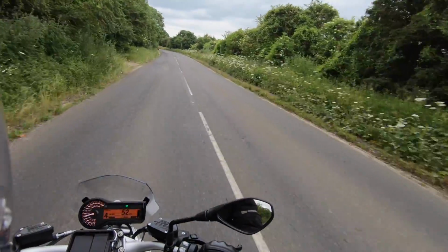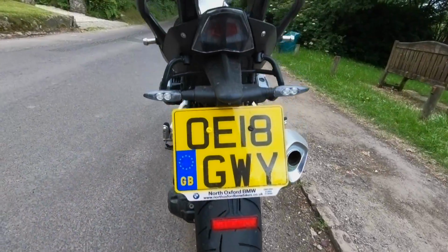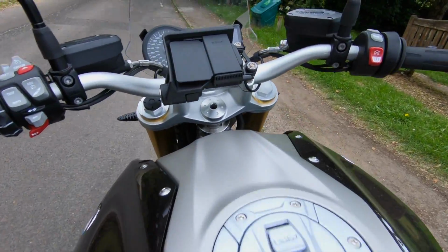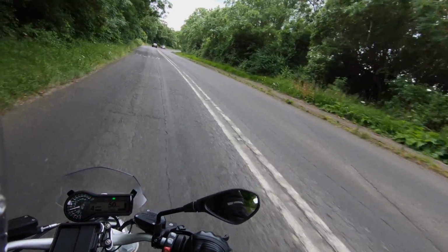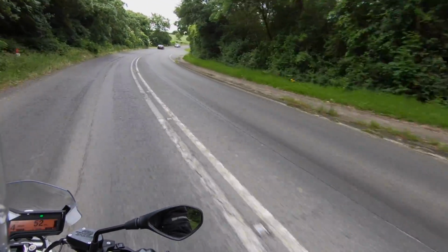Yeah, this is it really. It's even better than the RS because the sitting position is more comfortable. I can see myself doing longer hours on this, longer miles on this bike than on the RS, for instance. And because it's got the same engine, and because wind protection is very, very good on this one.